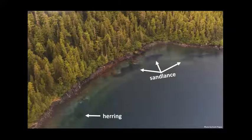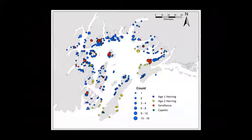He was about 95% accurate based on the validation work that he did. So for the $40,000 that we gave them, this is what you get, is this little map. So I hope you think it's worth it. This map shows all of Prince William Sound.